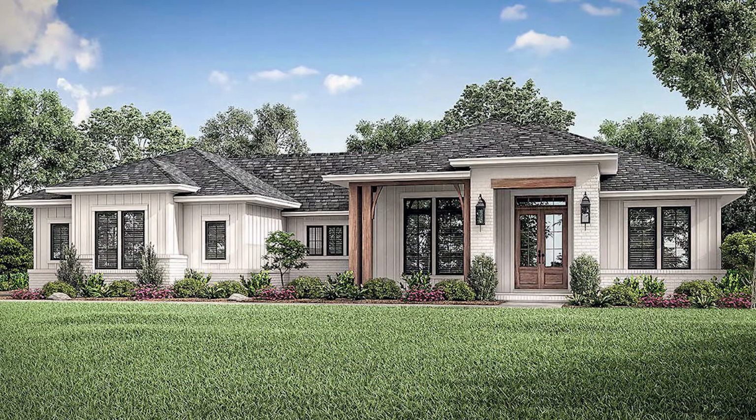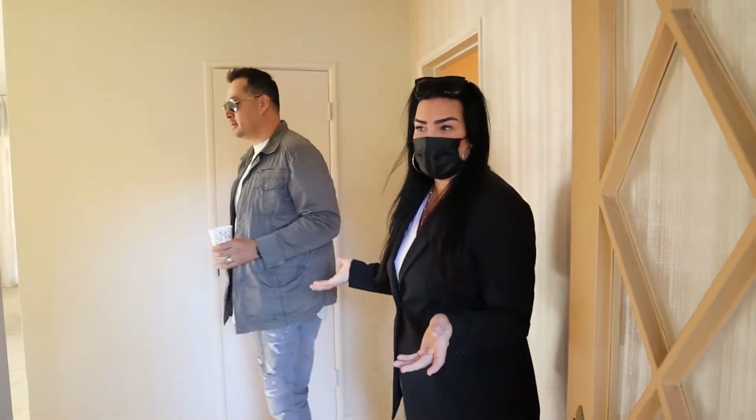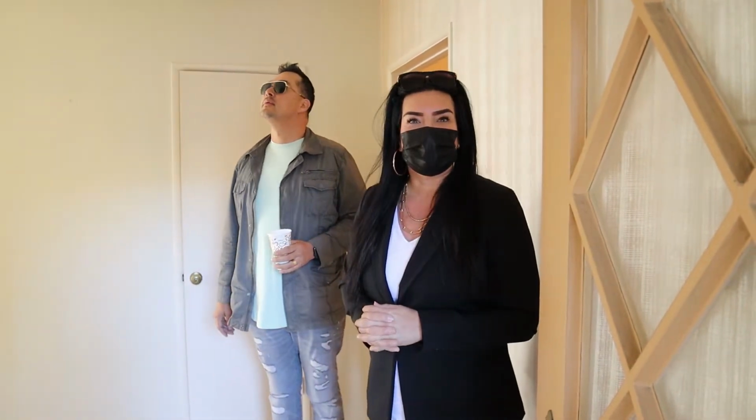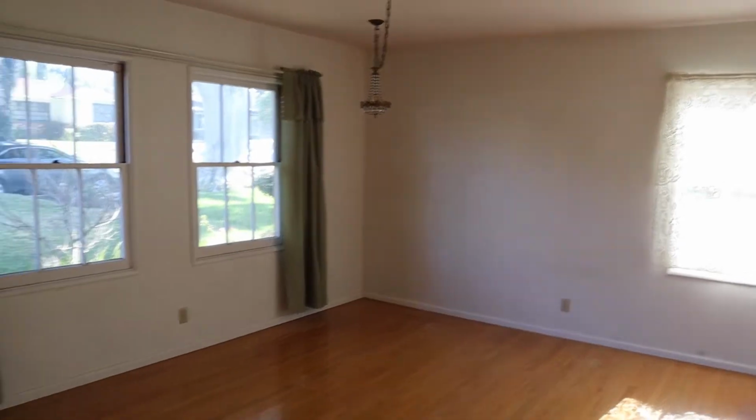So how many bedrooms is this? So it's 4 bedrooms, 2 bath. Okay. As you can see, it definitely needs updating. It has only been owned by one owner. She's lived here a long time, so you can see it's definitely built from its original. The first one, you're gonna find a bedroom to your left. They all have good sized bedrooms.